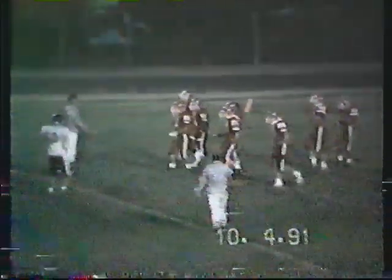Davidson's kickoff. As we start the game with a north wind, about 20 to 30 miles an hour, which will definitely play a part in the game. Eagles will go against the wind here in the first quarter. Moscow will defend the north goal.